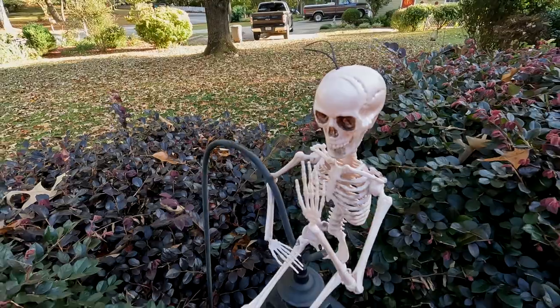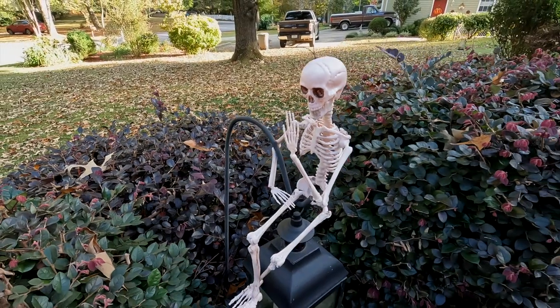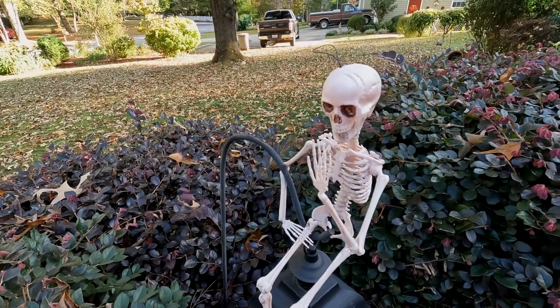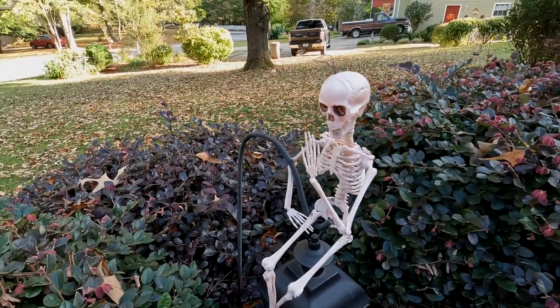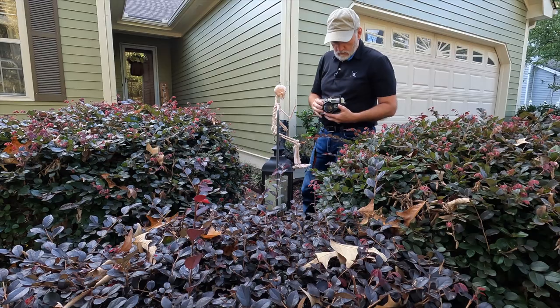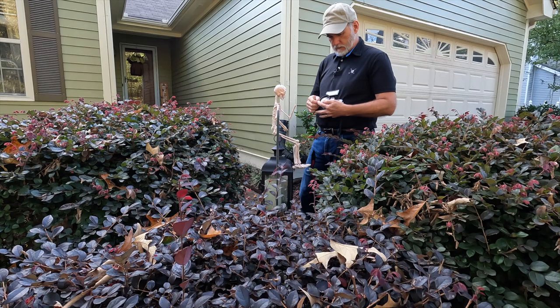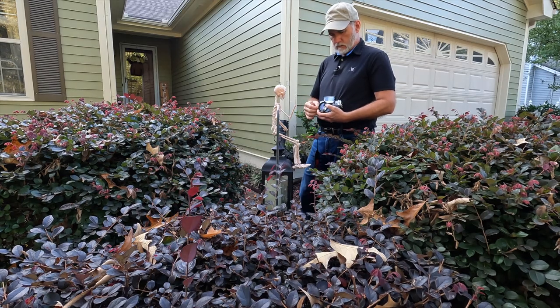So I've got a roll of Fuji 400 color in. I don't usually shoot much color, but this time of year, color seems to be what's necessary. So let's get some shots done. As it is October, and October is the month of Halloween in the U.S., we have some Halloween decorations. Okay, so I've got the camera set to auto, which is what it should be.